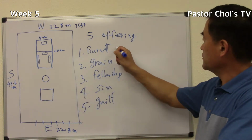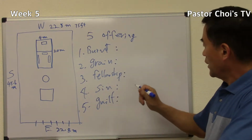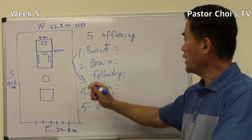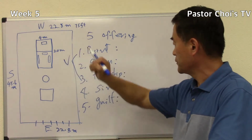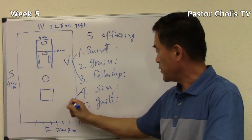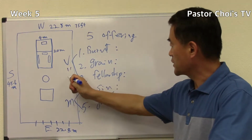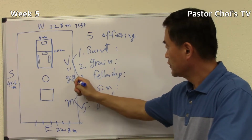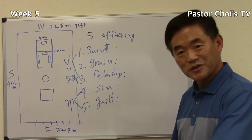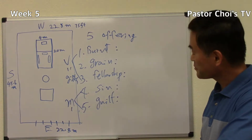So burnt offering and grain offering and fellowship offering, these three are voluntary. And sin offering and guilt offering are mandatory. So voluntary means it's like gifts. And mandatory is like punishment, like a penalty, something like that.